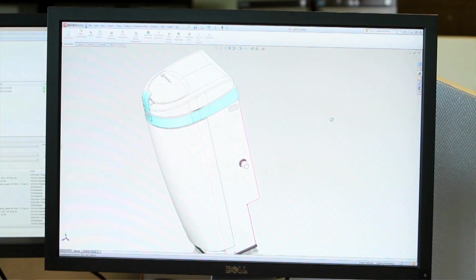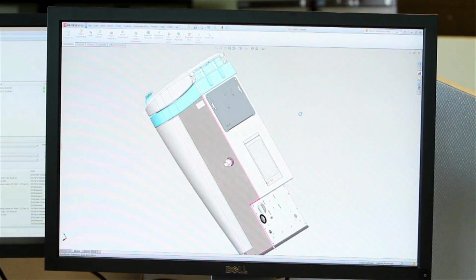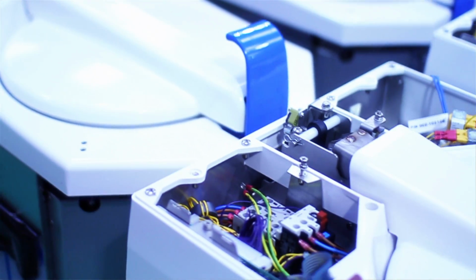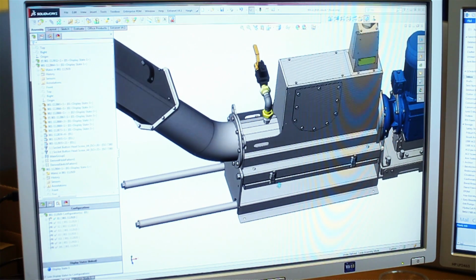We've got two divisions. We've got the healthcare division and the wastewater division. The healthcare division manufactures macerators for hospitals, care homes and other establishments. And the wastewater division manufactures equipment for wastewater treatment.